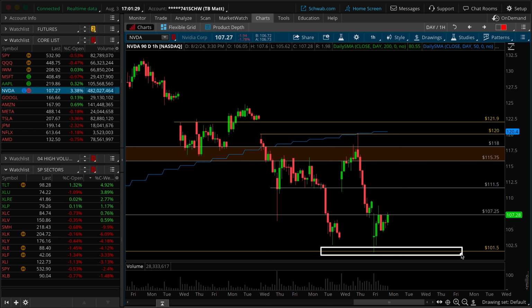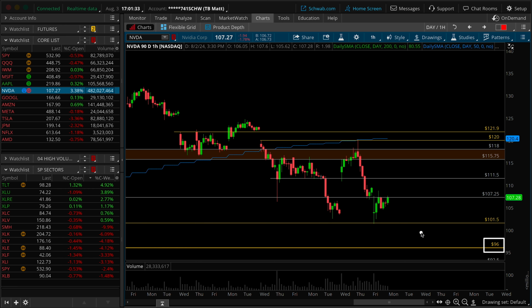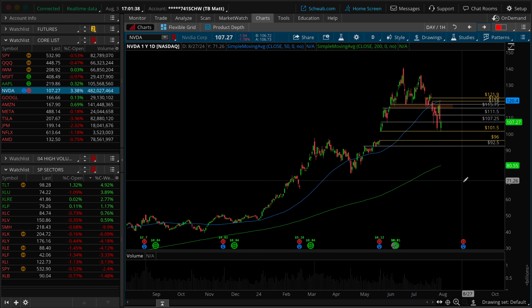Descending triangle, equal low breakdown, gives you your gap close to 96. There it is. Got that one implanted in my memory. 96 as that target is quite important because back on the daily time frame, this brings us back into the breakout point from over here.